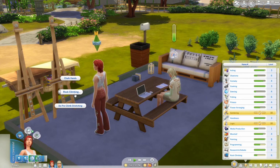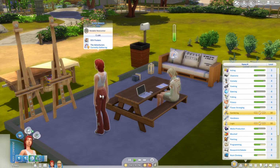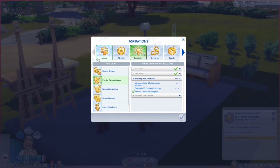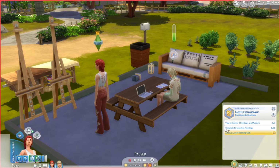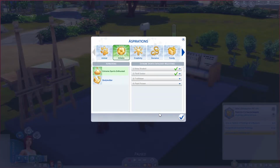Let's see. Oh, she can surge emotion, chalk hands, and do... So she can't make the bar that they're able to make. But you know what? We're not going to bother with this anymore. She got her whim for reading, and she now wants to paint, which we'll do later. We're going to put them back onto their extreme sports enthusiast aspiration because we're going to go back over and try and work on those things. So we'll put her also there.